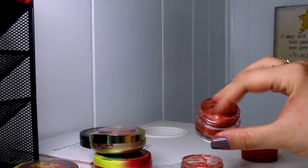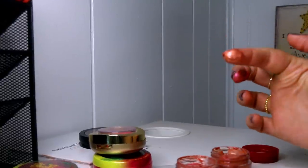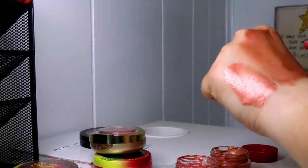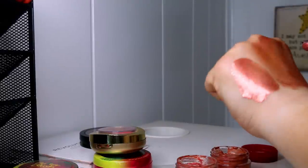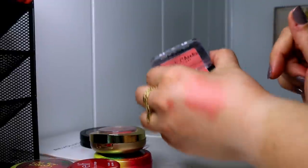Don't get me wrong, it's fun to play in, okay? I could do that all day long. But at the end of the day, is this something that I would want as a blush? No, okay? It's not. I wish that it looked like that either on the eyes or somewhere else on the face, because its swatch is beautiful. But on the skin, it is a hot damn mess. No, thank you.